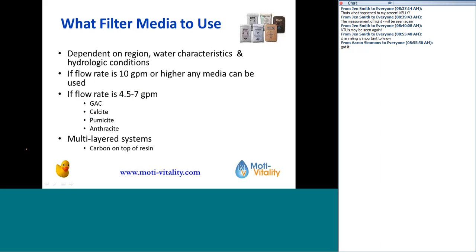Sometimes you will see carbon on top of resin. You will see people do this on top of a water softener. So they'll have a water softener with resin in it, and then they'll put a layer of carbon right on top. Now, I've got a couple clients who do this regularly for city water, and they're totally okay with it. I myself, and this is a personal preference, not a WQA thing, but just my experience from talking to a lot of people out in the field and seeing what works, I'm not a big fan of that. And that's because the carbon is going to fail way before the resin does.